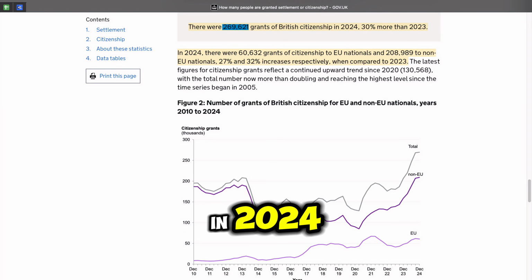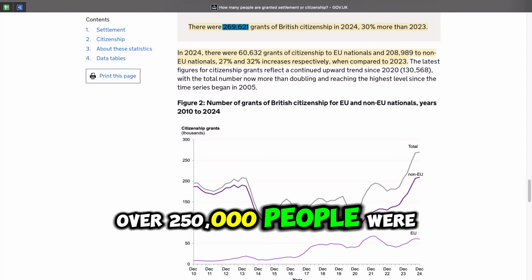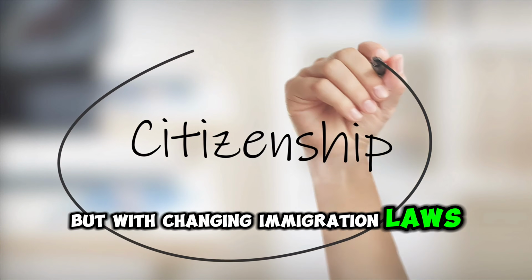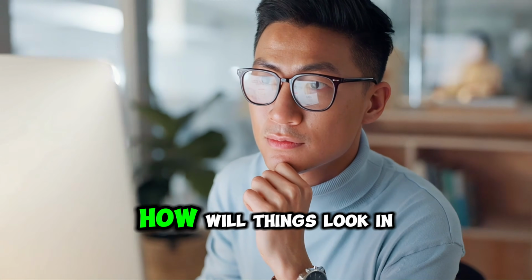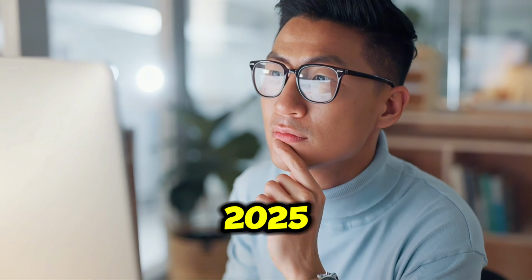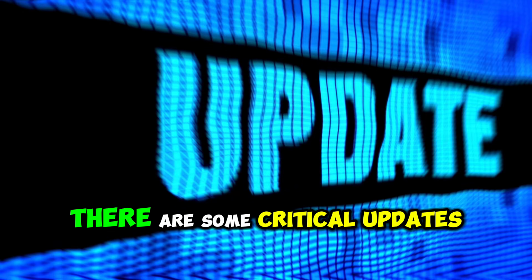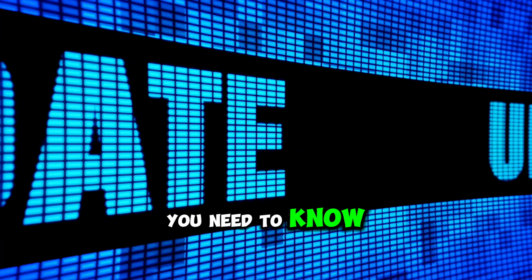In 2024, over 250,000 people were granted British citizenship. But with changing immigration laws and stricter requirements, how will things look in 2025? If you're thinking about becoming a British citizen, there are some critical updates you need to know.